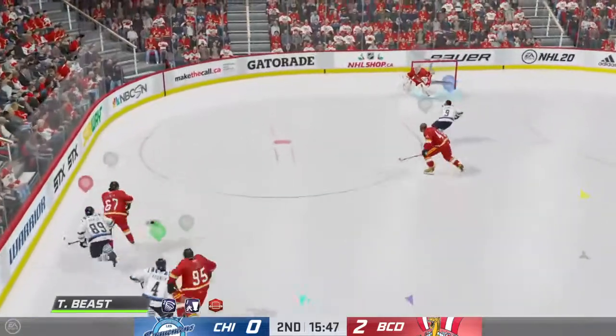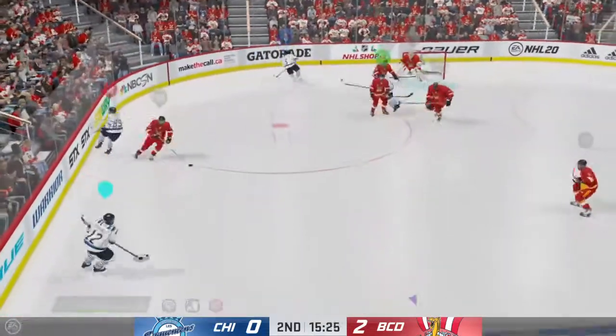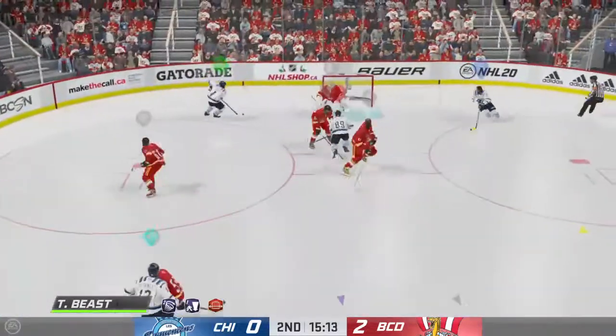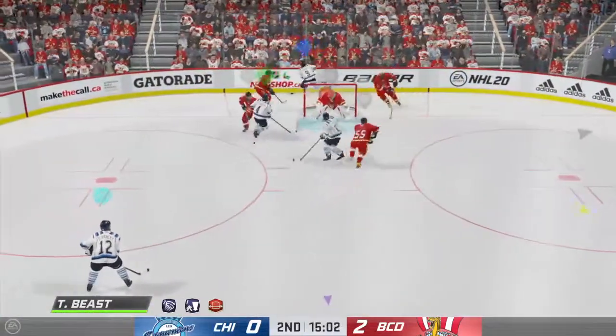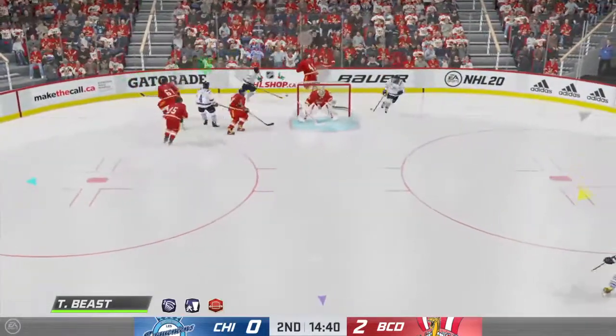The Saguenéens scoop it up along the boards. Slides it to Scott. And he coughs it up with the pass. Blast from the point. And that goes wide of everything. Not really close with that. He got lots on it, but nowhere near the net.